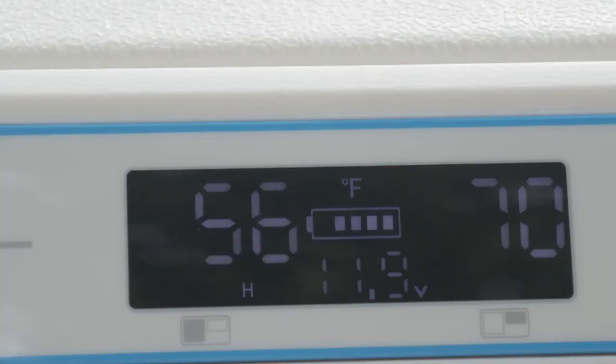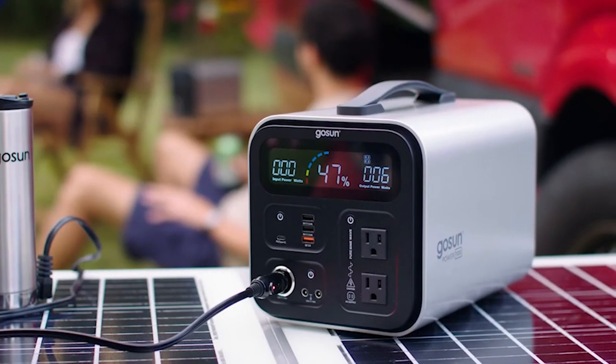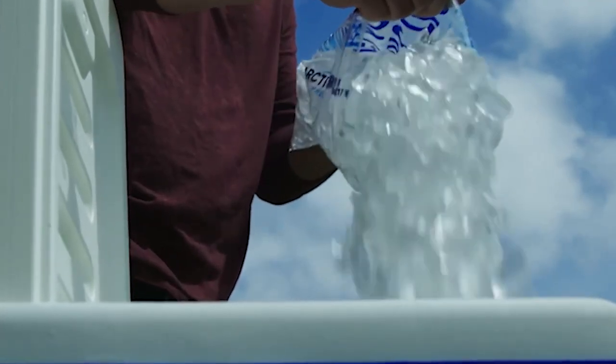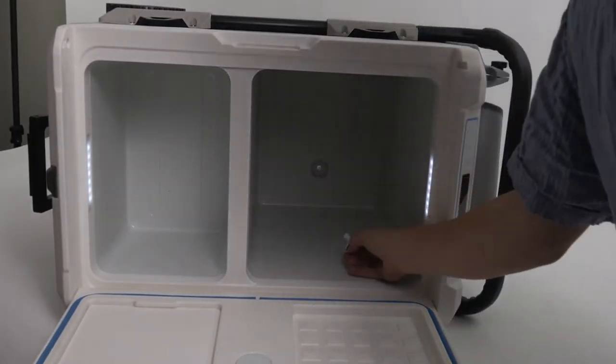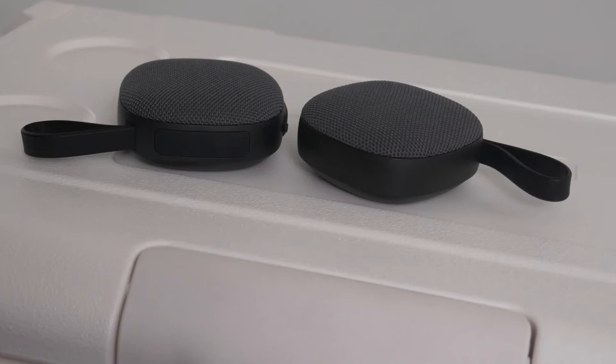If you run out of battery, the screen will flash with an F1 error. So it's either time to find a new power source, or you can always resort to using ice. A watertight plug in the bottom of the large compartment makes draining and cleaning very easy. The optional speakers are a great way to keep the party going.